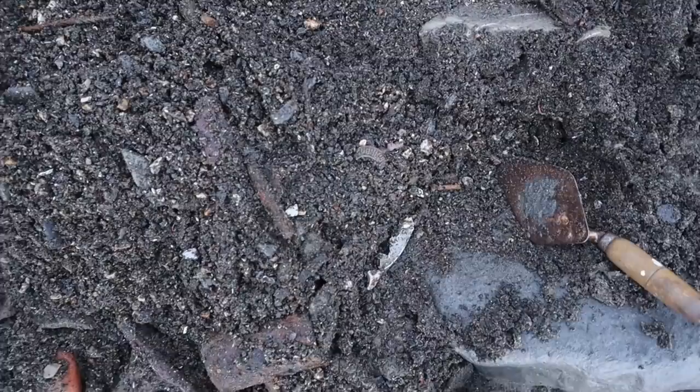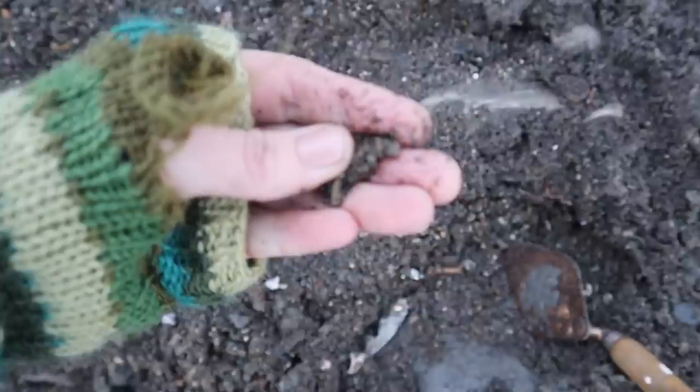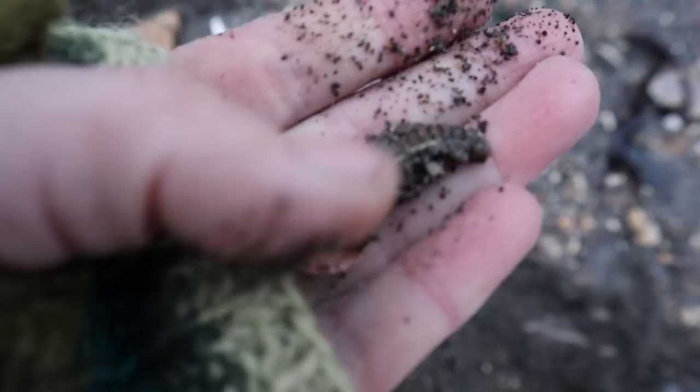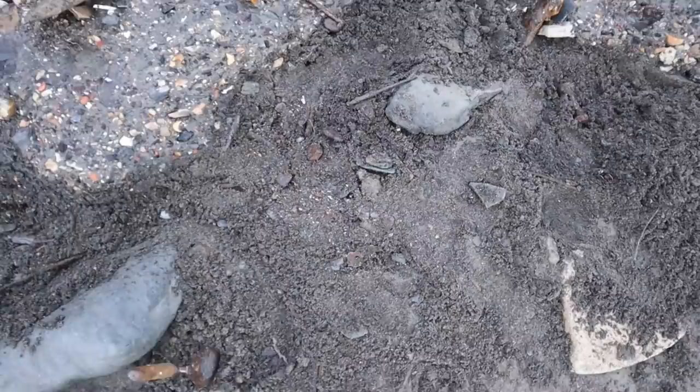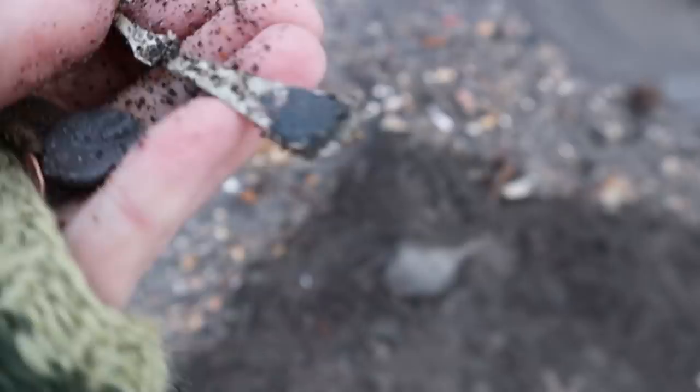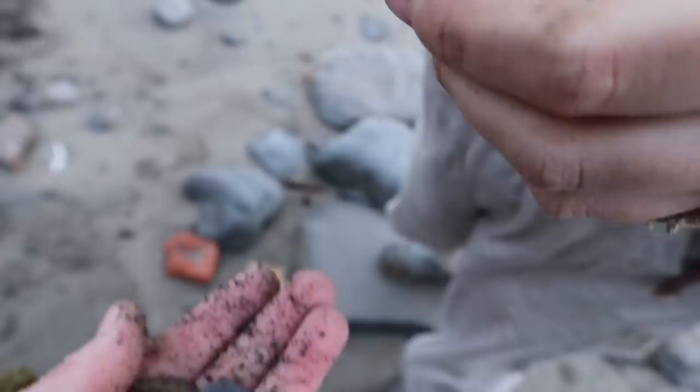What's that? What is that? Okay, is that... Oh, I haven't time to look now. What is that? Oh! Oh, that's such a shame. It's the tiniest little handle of a spoon or a fork or something. That's tiny.